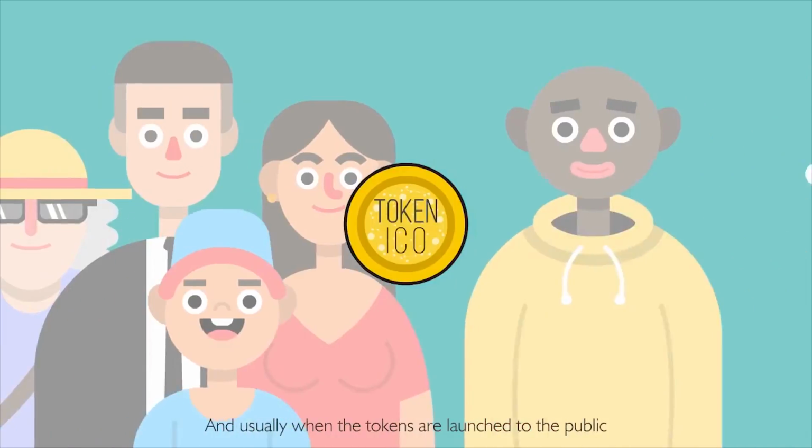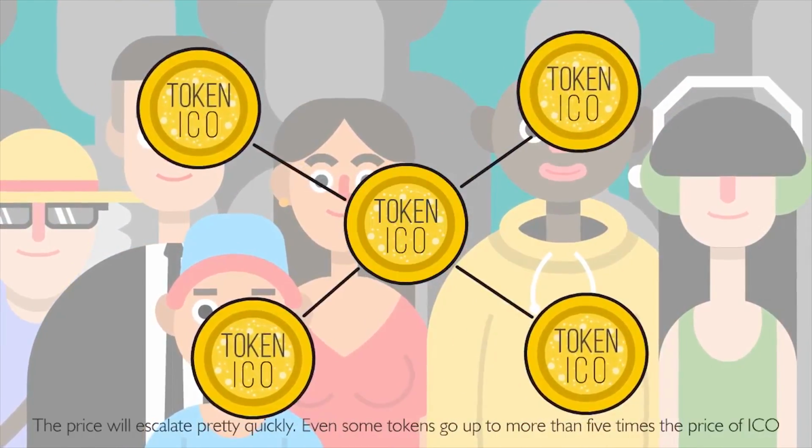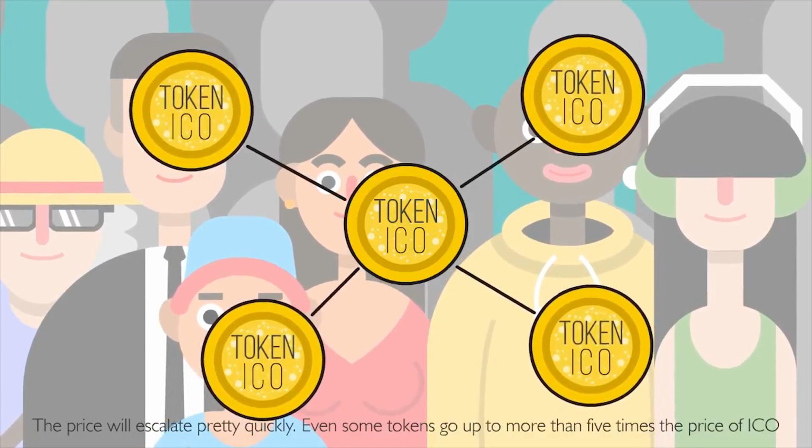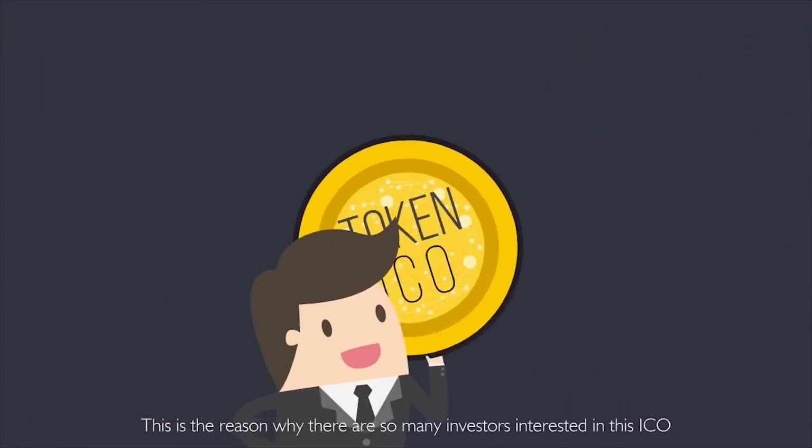But now the question remains, how can you make money by giving people who have a good idea and a team money in form of fiat or cryptocurrency? So in exchange for your money, you get so-called tokens.